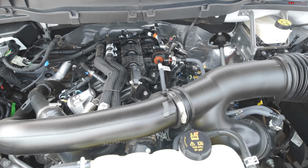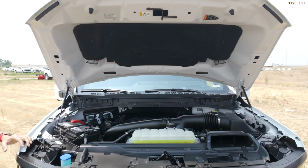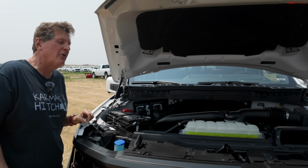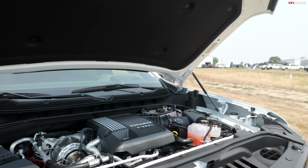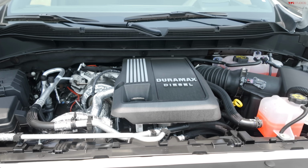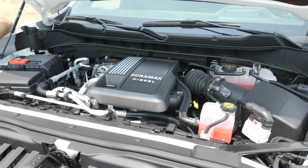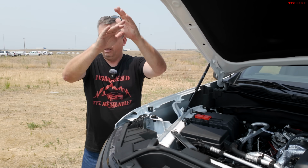Under the hood of the Ford Tremor is the 3.5 liter 6-cylinder EcoBoost. Produces 400 horsepower, 500 pound-foot of torque, paired to a 10-speed automatic. Andre, what's under the hood of the Silverado? Well, this is a beauty of an engine. I think it's a 3-liter straight-six Duramax turbo diesel. Not as much horsepower or torque, but still 305 horsepower, 495 pound-feet of torque, way down low in the rev range. Also a 10-speed automatic, and this powertrain should be way more efficient than that one.